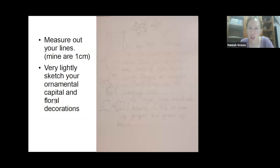You're going to want to measure out the lines for your prayer, so that you know you have enough space for the words that you want to write. I used about 1 centimeter. I drew down my page and used my ruler to mark off 1 centimeter spaces. So that's going to be your first task.